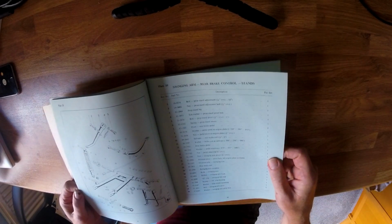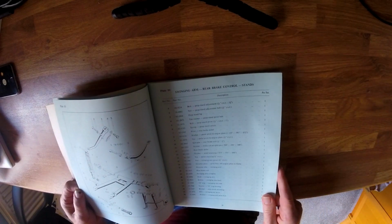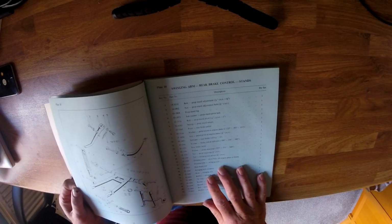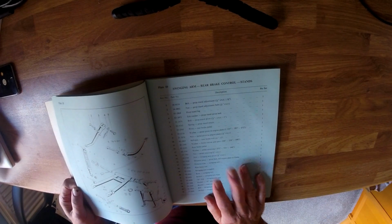So that seems to indicate to me that they weren't quite ready to go, and that these aren't final publications. So these would have been done fairly early on in '71.